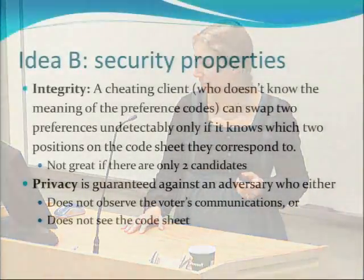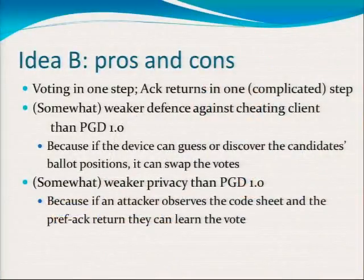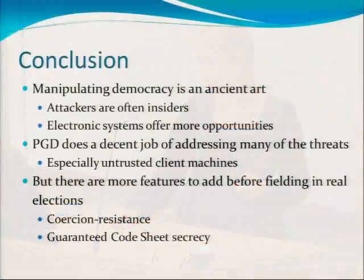All right, I'm done. I think we've already talked about the integrity and privacy of that. The whole idea is that I think we've described why your client can't swap a couple of your codes and then swap the preference codes on the way back. So here's my conclusion.